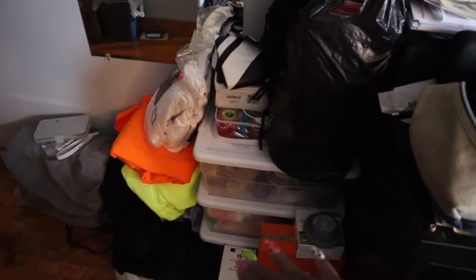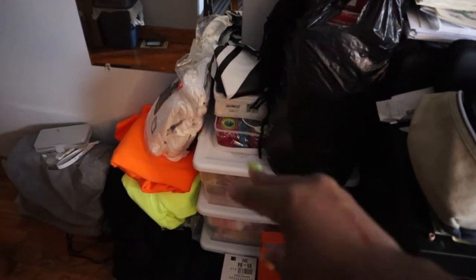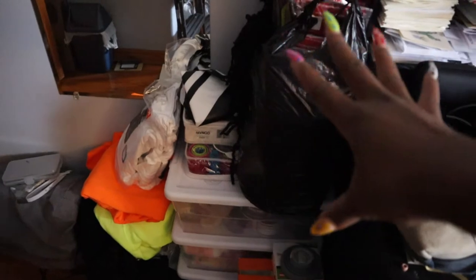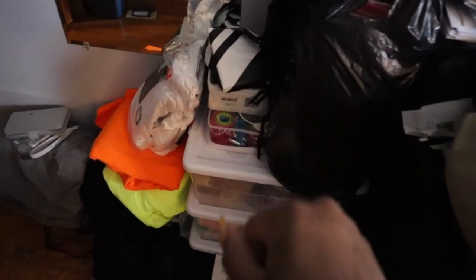At first, I just had the three containers and that was fine. But then, you know, the containers started overflowing. Things cannot fit in the containers. We have things up here. And I just don't like seeing stuff. So I want all of this to go somewhere, right?